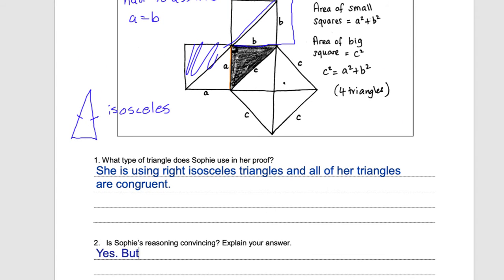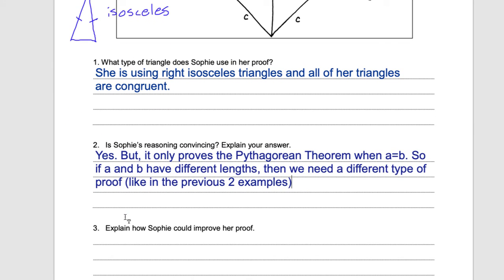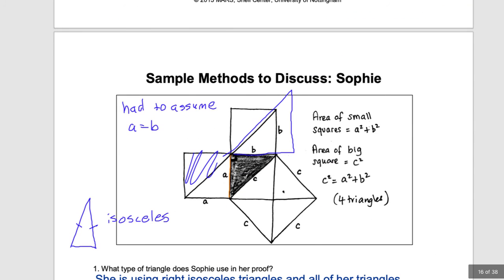But it only proves the Pythagorean theorem when A is equal to B. So if A and B have different lengths, then we need a different type of proof, like in the previous two examples, like Nadia and Penelope. Those two proofs were for any general case, A and B. This one had to be A and B, they had to be the same size.